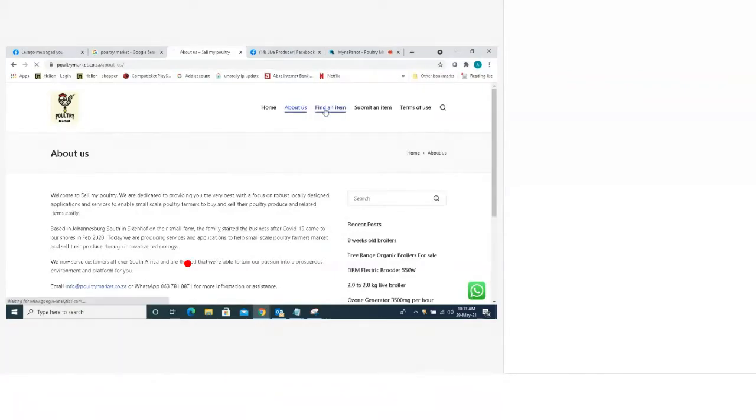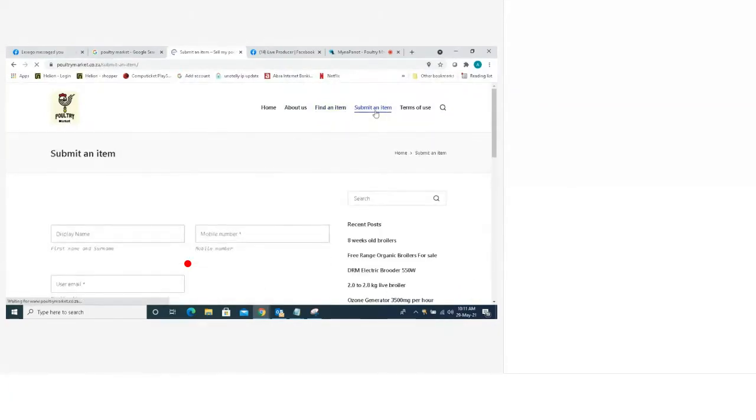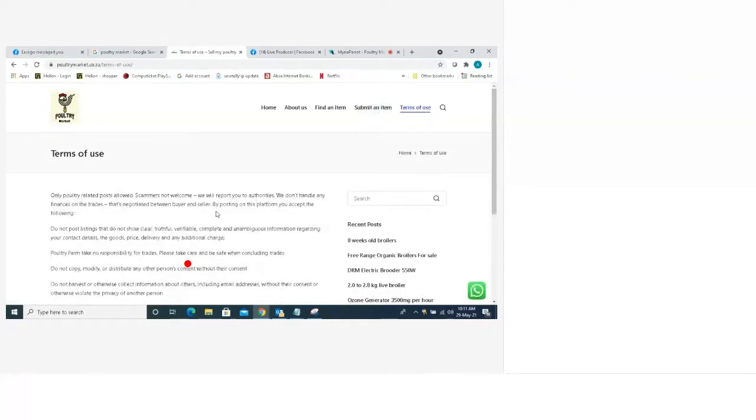We have a Find an Item. This is where you'll be able to search for poultry. We have a Submit an Item. This is how you would submit an item onto our site that would then be available for all internet users to find and search and contact you about your particular offer. And then we have the terms of use of this particular site.